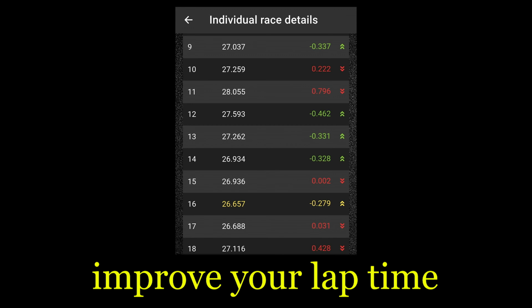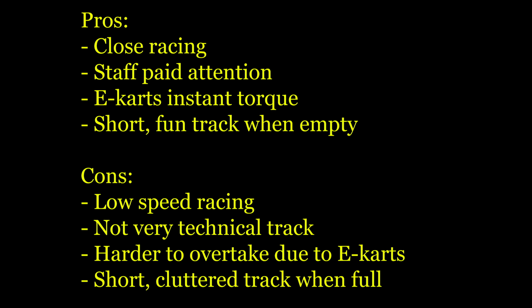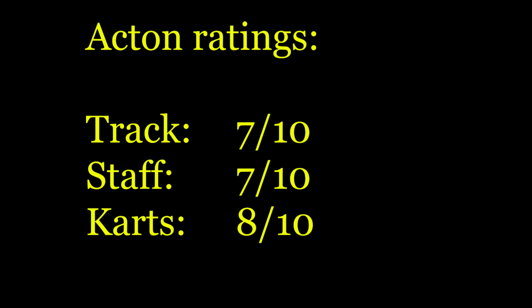This is less of a track you'd regularly visit to improve your lap time. It's more of a go with some friends to have fun with some close racing. Overall, can't complain, we had a great time. We'd rate Teamsport Acton a 7 out of 10. That's one track down, onto the next.